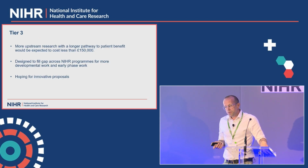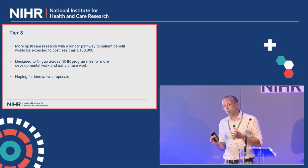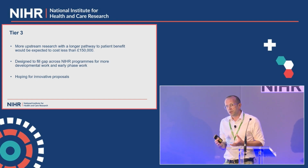A couple of quick notes on Tier 3. So these are the lowest value. This is the smallest funding envelope. These are ones up to £150,000. And we accept within this funding envelope that there will be a longer pathway to patient benefit. We're not expecting you to demonstrate patient benefit within, say, 5 years, which is often the hallmark that is used for some of the larger funded RfPB programs and for the HTA.